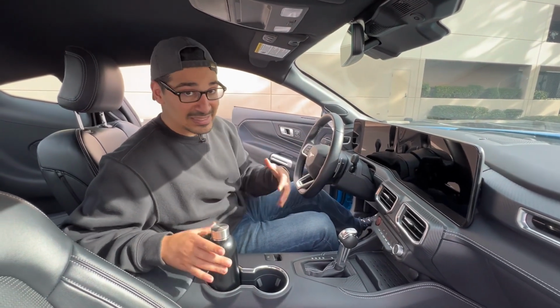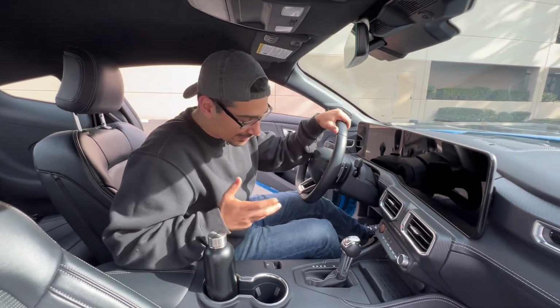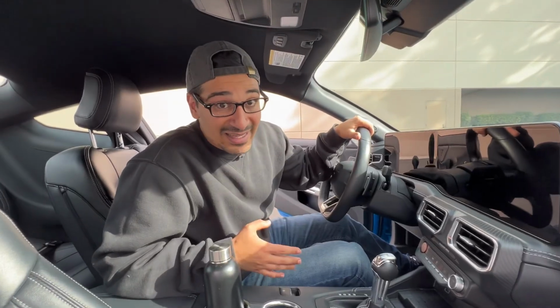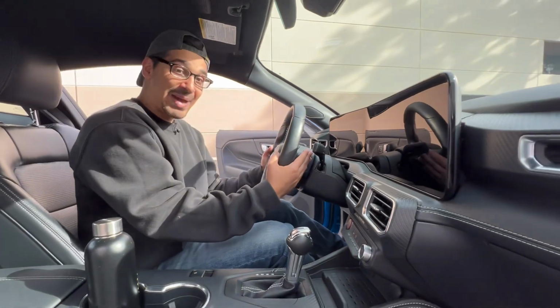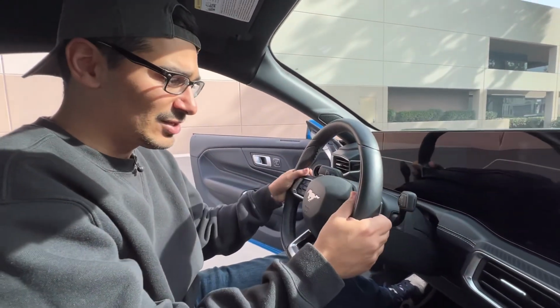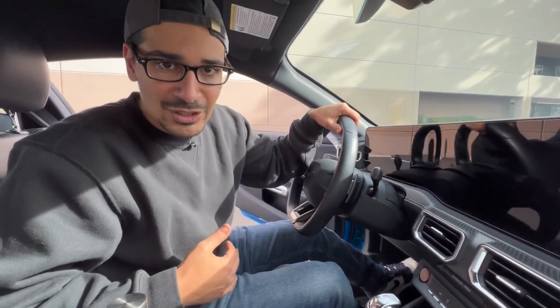Now, this one doesn't have the performance package, so you don't get the electronic fake handbrake. This one just has a regular electronic parking brake you can see down here. I don't want to say as gimmicky as the handbrake looks, I would prefer that one over this, but it is what it is. So 10-speed automatic transmission. You do get paddle shifters here, and they shift. There's not many changes they made to the transmission from generation to generation that I've noticed driving it day to day. With the transmission talk out of the way, let's talk about the exhaust system.